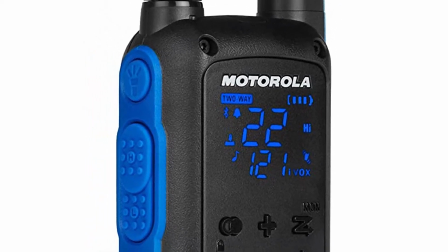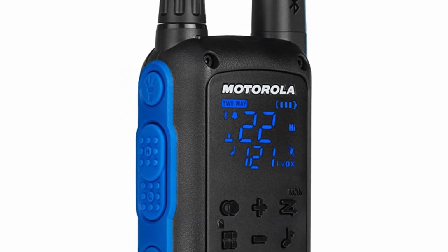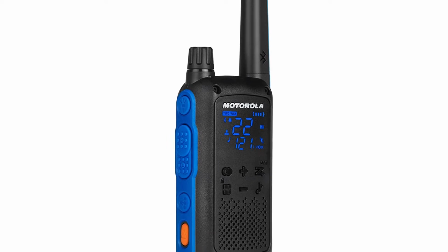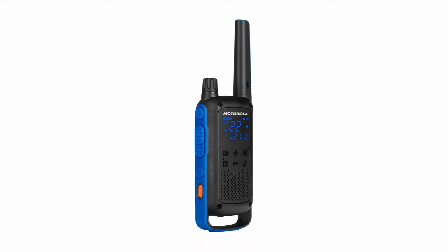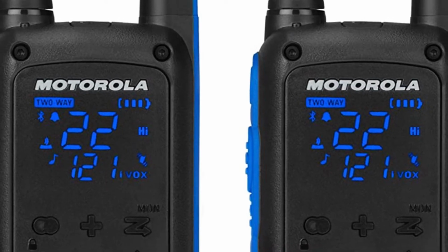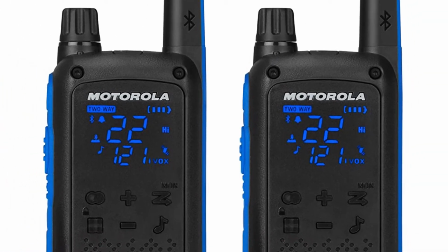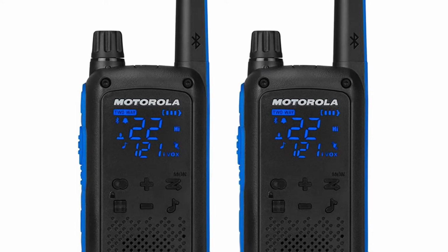On the other side is a micro USB charging port. When you launch the app for the first time, you'll be asked to pair it with the radio. This is very simple and doesn't even require pressing a button on the radio. Just make sure the only radio that's on is the one you want to pair.